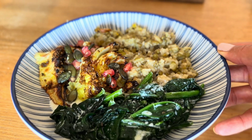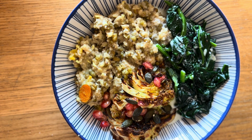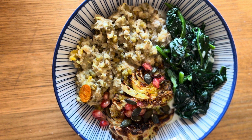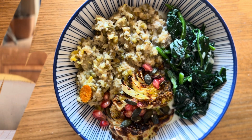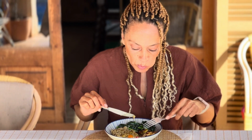All of these recipes combine the simplicity of delicious food in really healthy and balancing ways. So I hope you enjoy these nourishing dishes as part of your self-care routine.